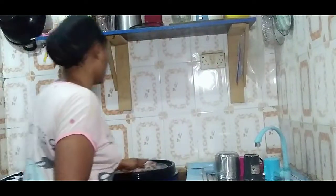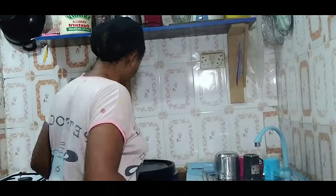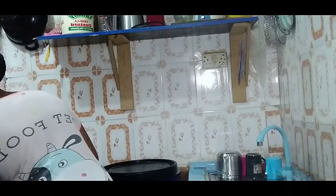So I'm done with the kitchen. So I like to clean this drum top. Me, I don't like that. Yeah. Okay. I'm done with the kitchen. My gas, as I cooked, mainly I was done cooking yesterday. I cleaned it.